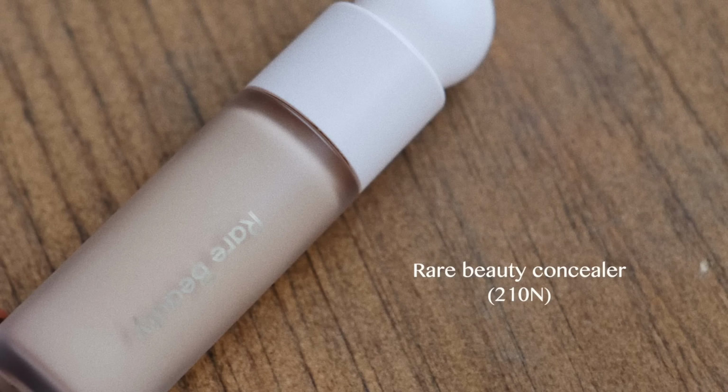Starting off first, I spoke about the Rare Beauty foundation. Of course, I also had to talk about the Rare Beauty concealer. It has a lot of the same qualities as the foundation. It has amazing coverage, it's lightweight, it doesn't settle, it lasts really well, and it just brightens and looks amazing underneath the eyes. Like, what more can you ask for?